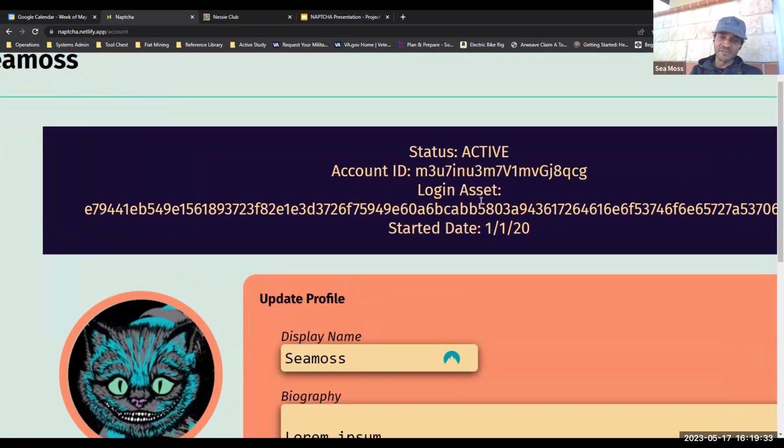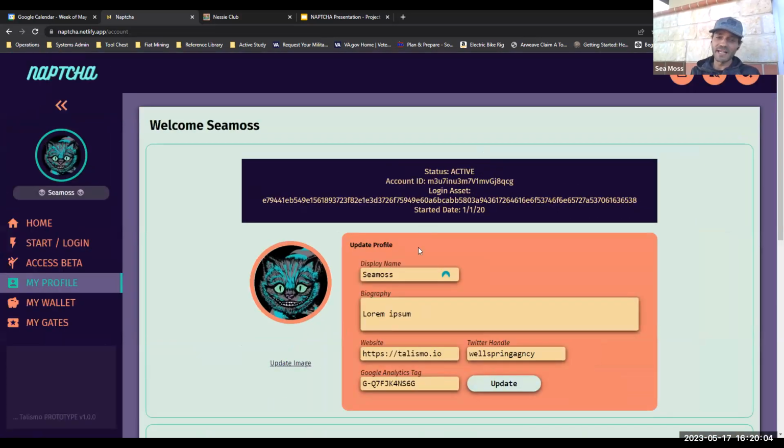Let's take a look at this account status portion here. If you were to make an account today, you can get right in for free and you don't need an NFT, but your status will be registered. You'll be able to look through every part of the interface, but you just won't be able to create your own gates. If you have a login token, the next time you log in, if that login token hasn't been used before, it'll be associated with your account and you'll be upgraded to active.